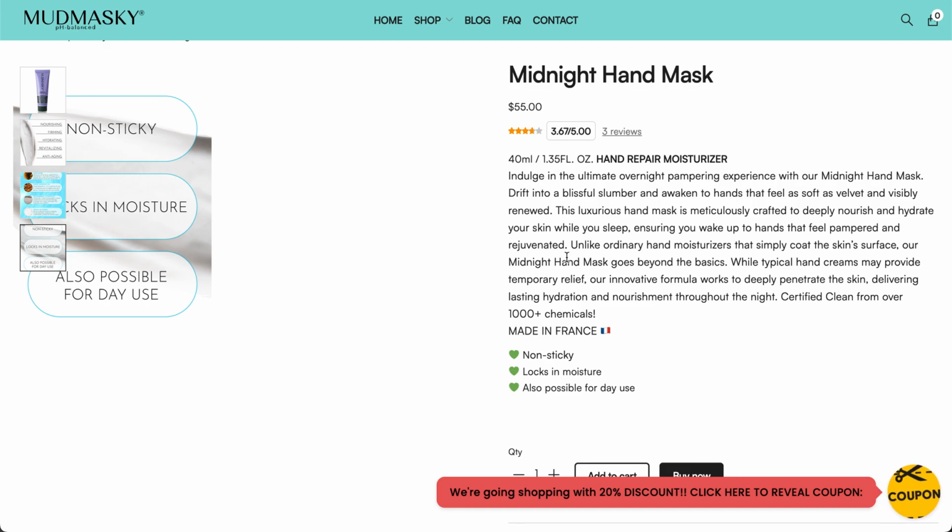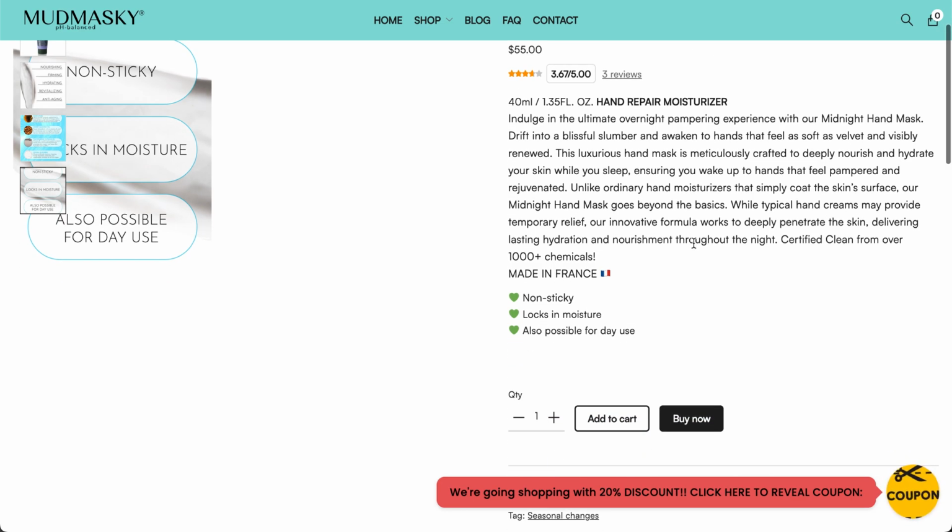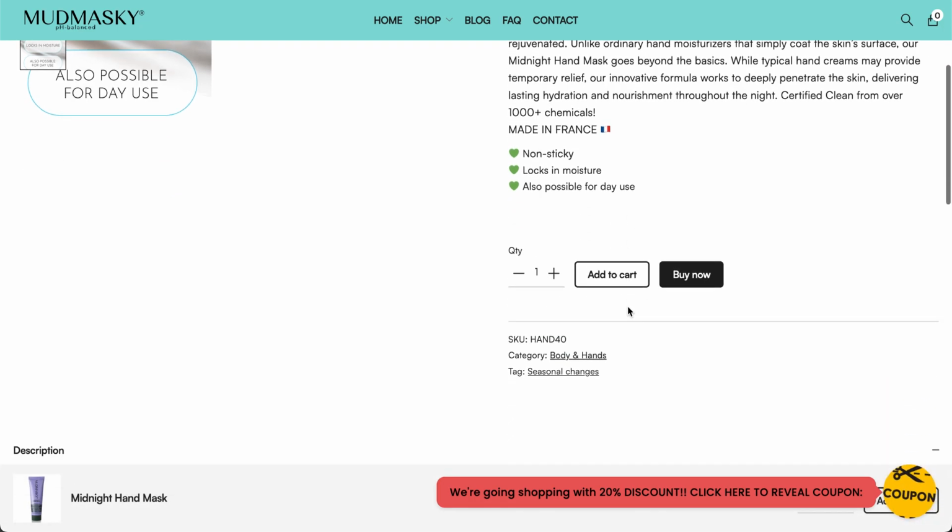Unlike ordinary hand moisturizers that simply coat the skin's surface, our midnight hand mask goes beyond the basics. While typical hand creams may provide temporary relief, our innovative formula works to deeply penetrate the skin, delivering lasting hydration and nourishment through the night. Certified clean from over 1,000 chemicals, this is made in France. It's non-sticky, locks in moisture, and is possible for day use.